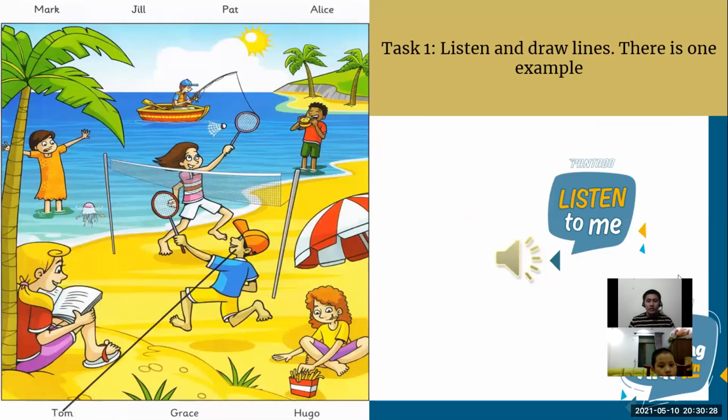Okay. So you're going to listen and draw lines. There will be one example. But for this case, Nick, I want you to listen first and I can give you the pen after. All right, so let's start. I'm sorry. Can you hear it? Look at part one. Can you hear it, Nick? Now look at the picture. Okay, good. Listen and look.